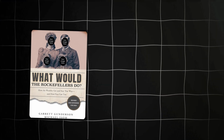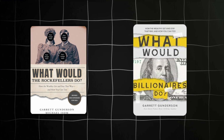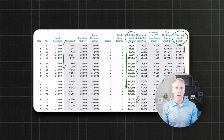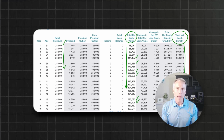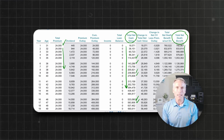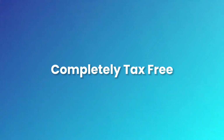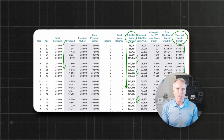Some of you might have heard of the book called What Would the Rockefellers Do or What Would Billionaires Do? This is legacy planning at its finest because when you pass away, whether you pass away at 85 or 105, there will be a permanent death benefit that passes to your beneficiaries, in most cases, completely tax-free. Now, again, the focus is on cash value.